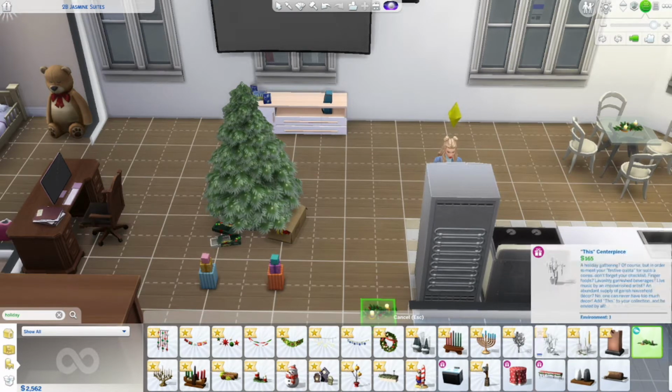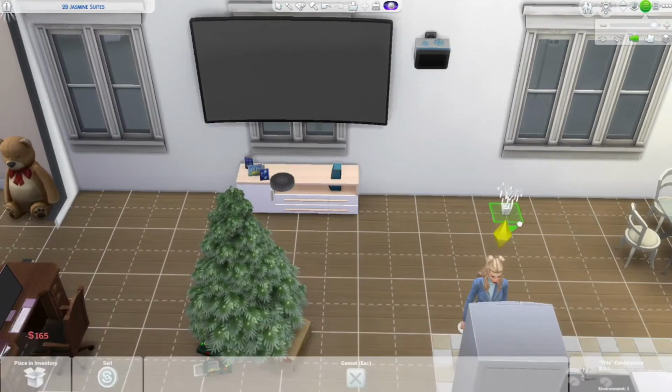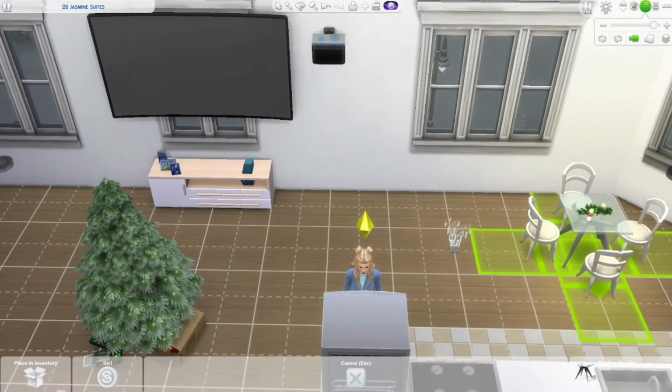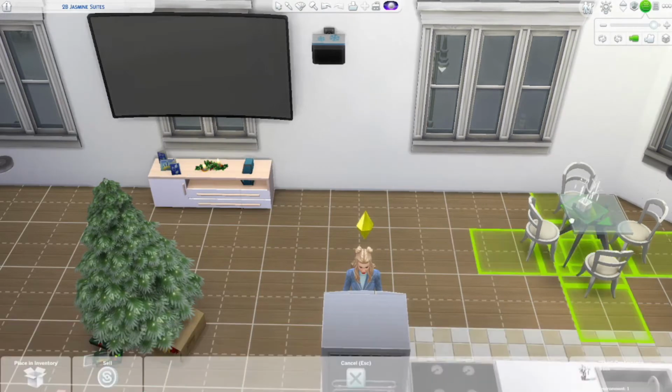Actually, oh, that's pretty. What is that? Let's get that and we'll put that over here. Actually, you know what? Should we switch that? So that way this, oh no, I don't want to move the whole thing. Just move this over here and then put this on. I like that. I think that works well.